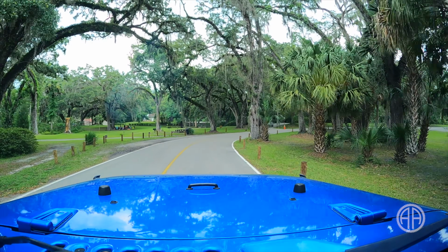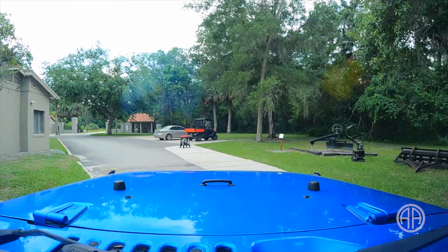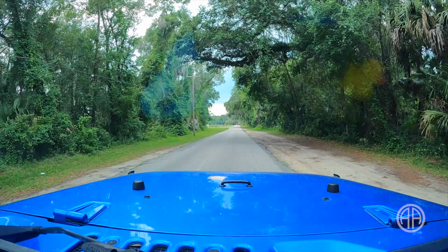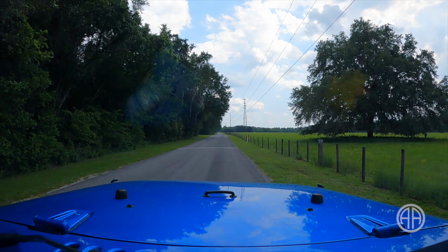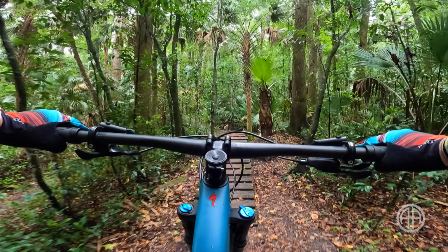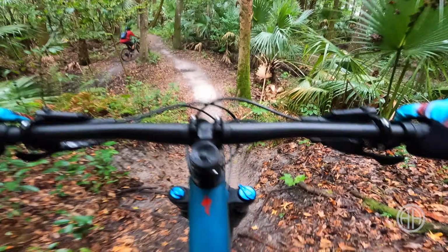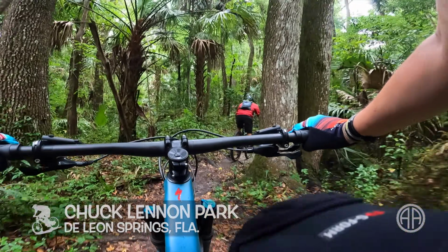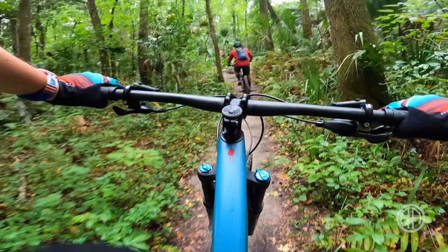And one of our favorite bonus adventures is right around the corner. Right there. Come on, let's go. When I say it's around the corner, I mean it. Chucklin Park has soccer fields, baseball fields, pickleball courts, tennis, racquetball, and more than 10 miles of mountain bike trails. Some of the best in the state.